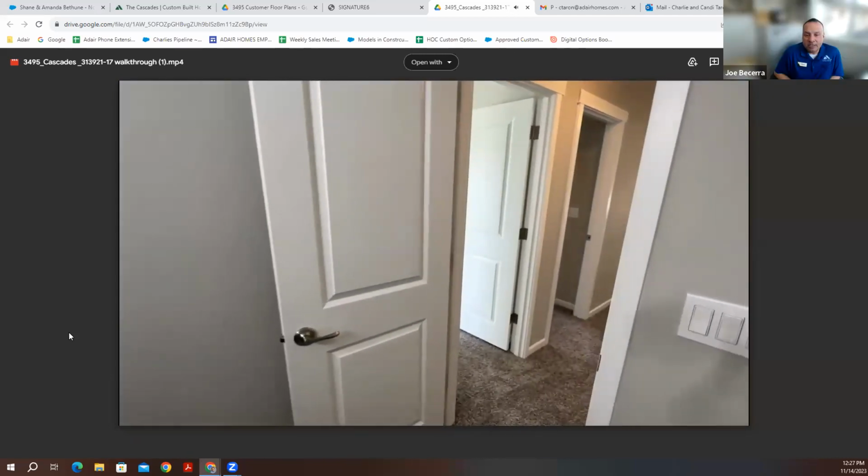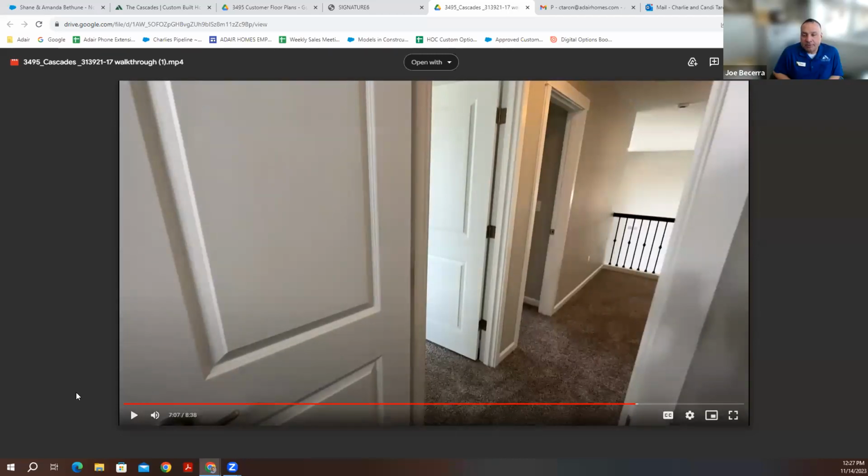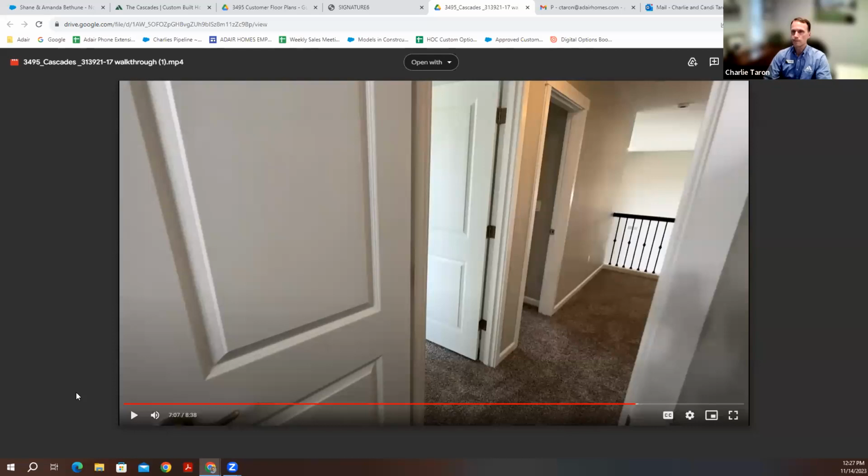So Charlie, we have a couple of questions. Go for it. So, are the rails on the stairs standard? No, and I know we probably have some people coming in at different times. When we first started the video, I did want to point out that would be a half wall with a cap as standard. But many people do, especially with this floor plan, elect to go with a custom option for open railing. And that's what this homeowner did. So that is a custom option.